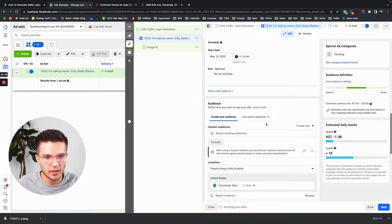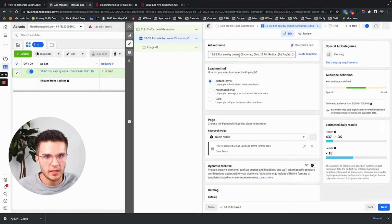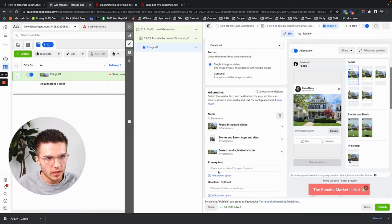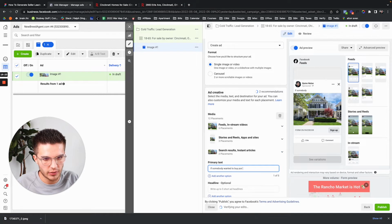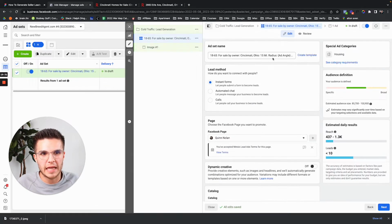Then the second thing is going to be the location. So we're going to do Cincinnati, Ohio, and we even have a spot for the radius. So we do 15 mile if that's what we're doing. Okay. And then I just like to put that there. That's just my preference. So I can see the age we're targeting, the interest, the location, the radius, and then we have our ad angle. So the ad angle is basically what we write in the ad and a short way to summarize it. So let's just say for this specific ad, it starts off by saying, if somebody wanted to buy your home, would you sell it? And then let's say I write a little bit more there. I would just use that part of it as the ad angle.